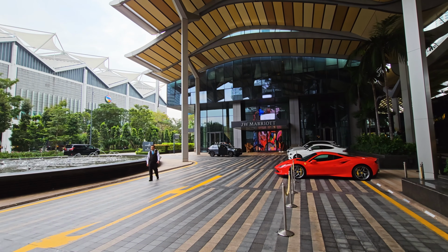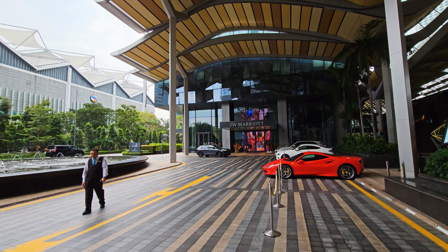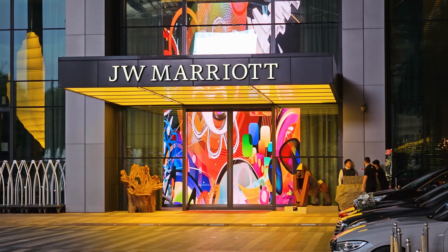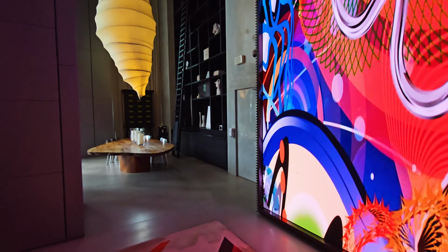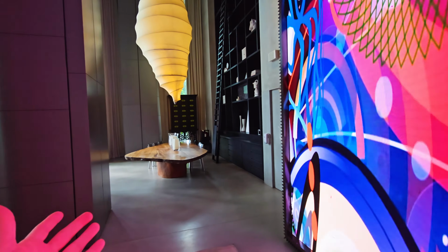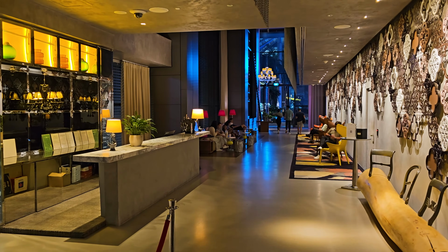The hotel's main entrance is located across the street from Suntec City. There's a big valet area and taxi drop-off in the front. As you enter the front double doors of the hotel, there's a big screen as you come in. To the left, there's just a little table over here, I guess for hanging out if you're waiting to check in. And then over to the right goes into the lobby.